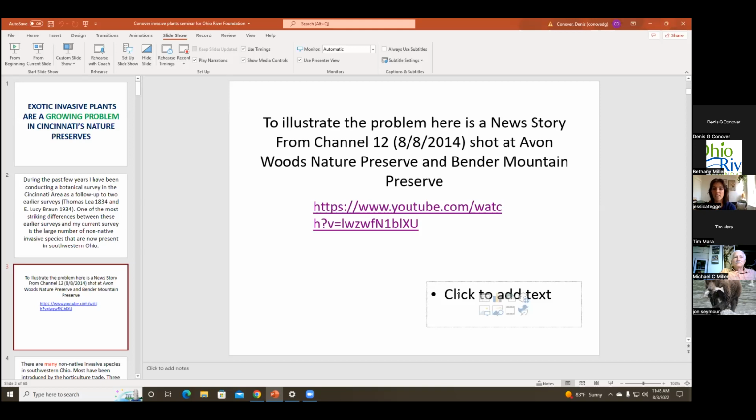Another question, is there a picture key for invasives by ODNR or some other state that would be a good reference for just the general? Well, you can use this PowerPoint presentation. Yes, there's a ton of information available on invasive plants now from many, many different organizations.